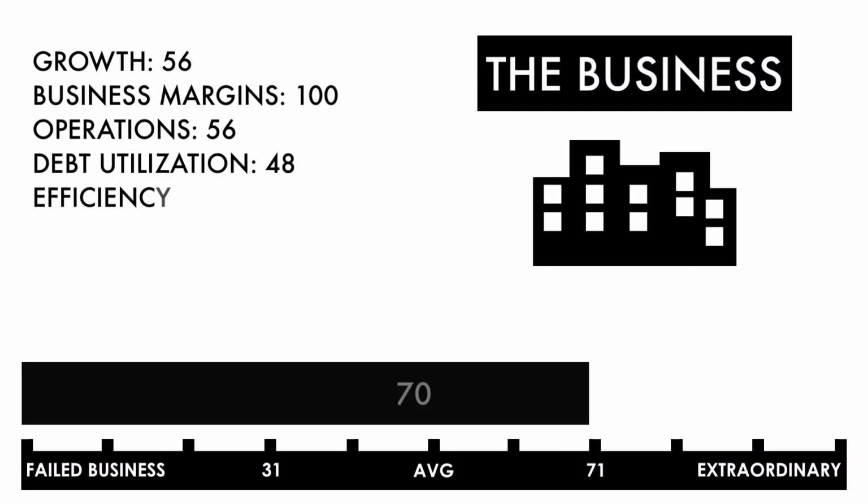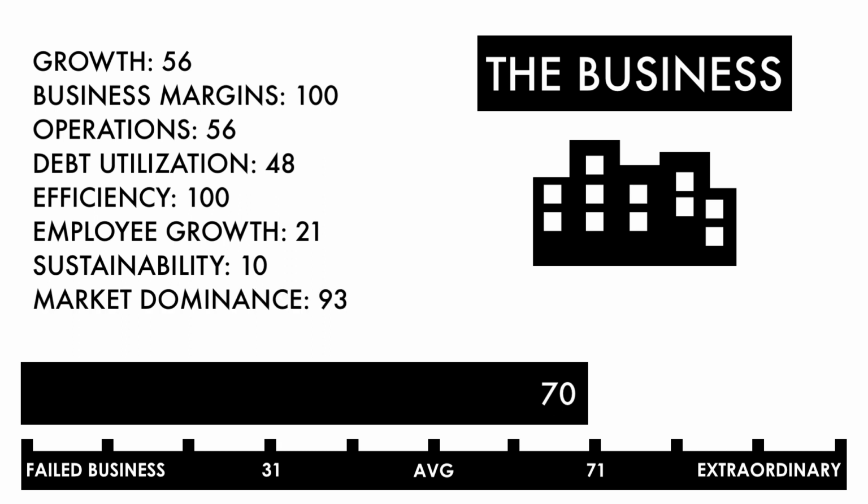Based on this grade, I would consider this an above-average business. Everything else going forward would need to be above average or better to make this an attractive investment.